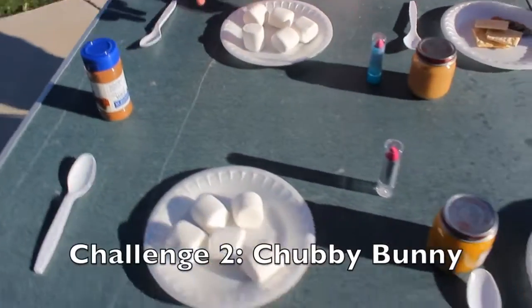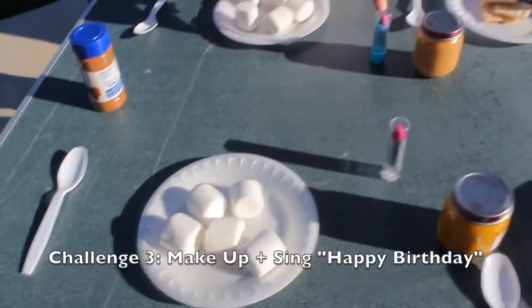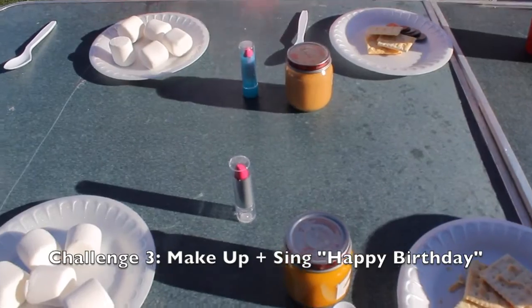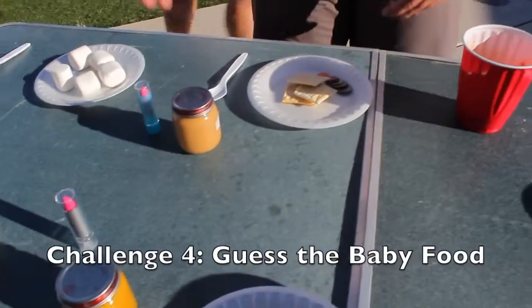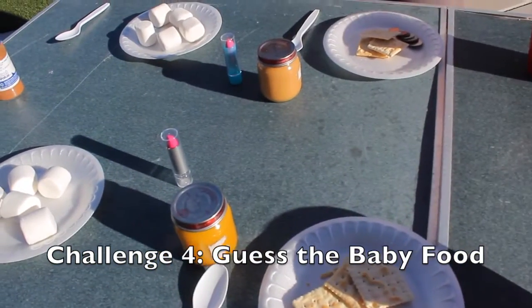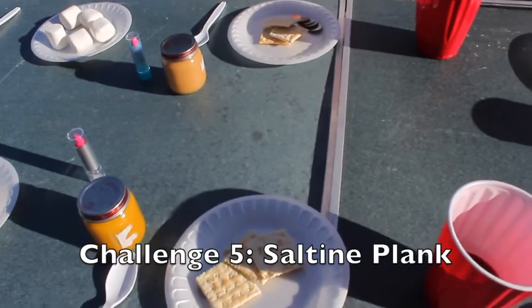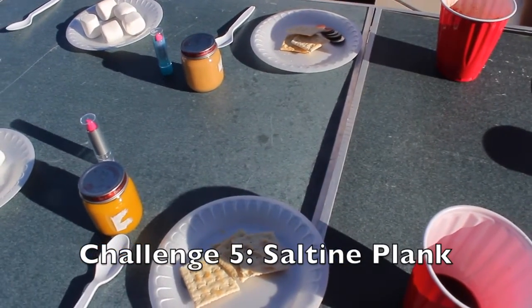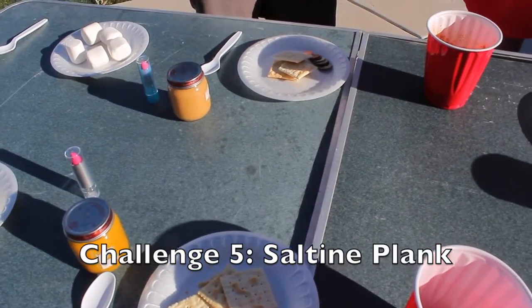Then we're gonna move over to the chubby bunny challenge, where we put 5 marshmallows inside our mouth, and then we're gonna do the makeup challenge, where we're gonna put lipsticks all across our faces and everything, and then sing happy birthday, and then release it. Then we're gonna go on to the baby food challenge, where we'll take a spoonful of the baby food and try to guess what food it is. It's gonna be terrible. And then we're gonna go to the saltine challenge. We'll put 3 saltines in our mouth and try to consume them at the same time while planking, so we're gonna be planking until we finish those saltines.